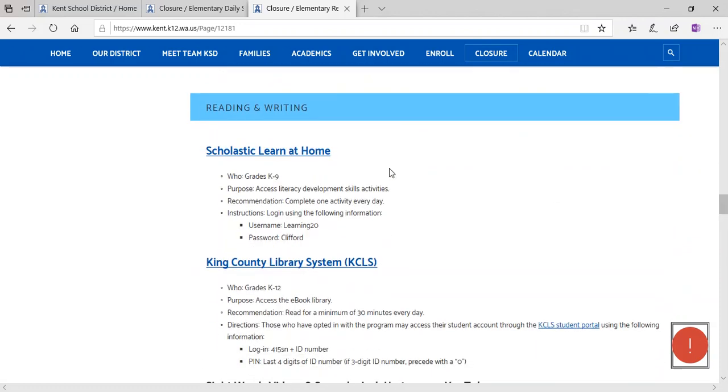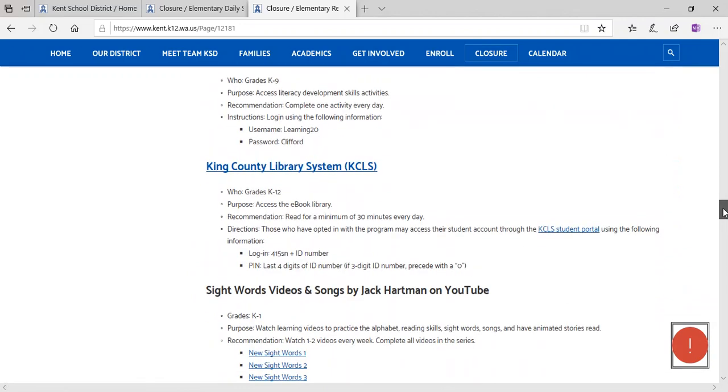In our reading and writing section, we've added some new resources. So we have the Scholastic Learn at Home, which has some great books and activities for your students. All Kent School District students have library cards. And so if you have technology, a phone or a Chromebook or an iPad, you can access the King County Library to pull down those books for reading.